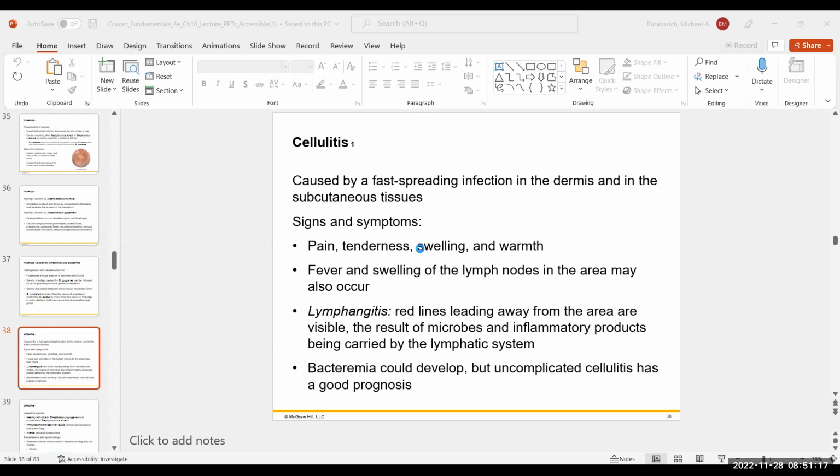Lymphangitis involves red streaks on the skin. They're usually between lymph nodes. It means you've got infections within the lymphatic system. And as they say here, uncomplicated cellulitis is a pretty good prognosis, but you do need to treat it. Usually won't resolve on its own.